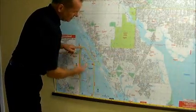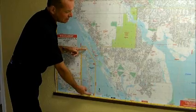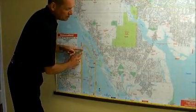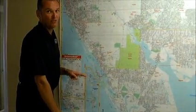Below this is this insert here, which we refer to as Gasparilla Island. Gasparilla Island is where the village of Boca Grande is located. Public beaches from one end of the island to the other. So do we have beaches? Yes, we do.